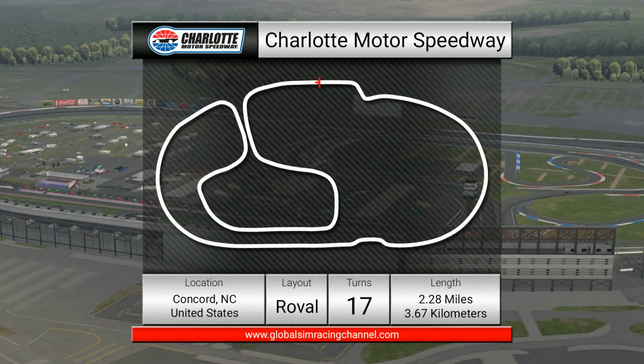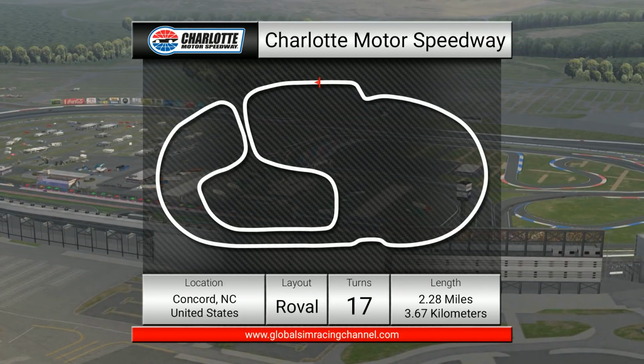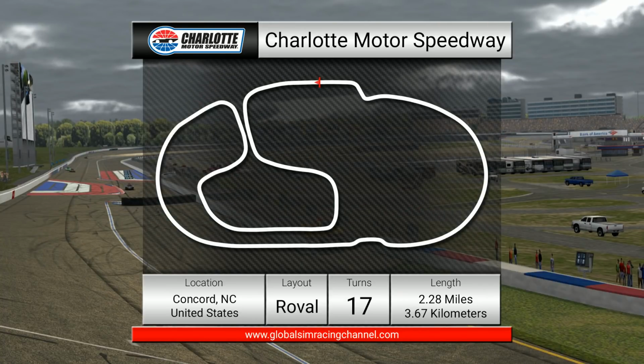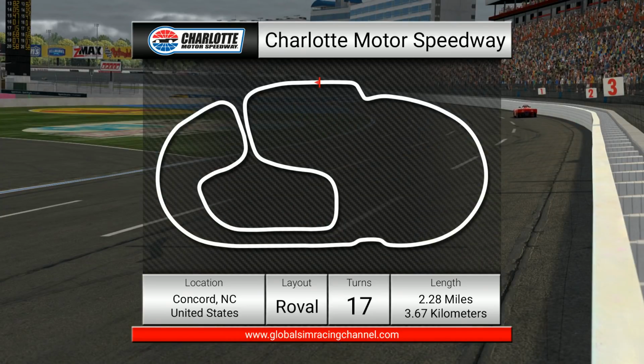The layout itself is pretty much the same layout as the old Roval, just turn 1 is about 100 feet or something like that further up the road than it used to be. And obviously we have the 2 chicanes before start-finish and on the back stretch. But hey, there's no better way to show you how this track really is than our GSRC lap guide.